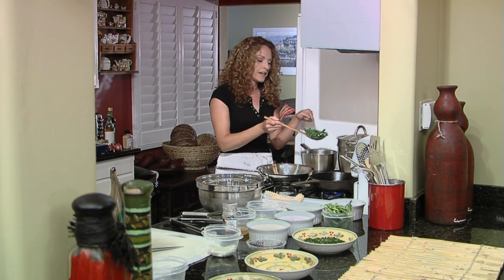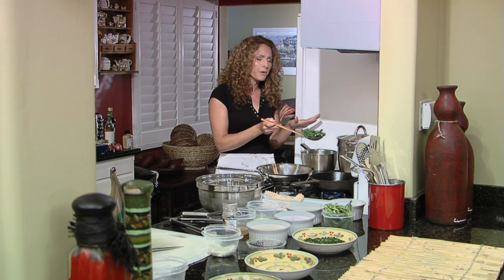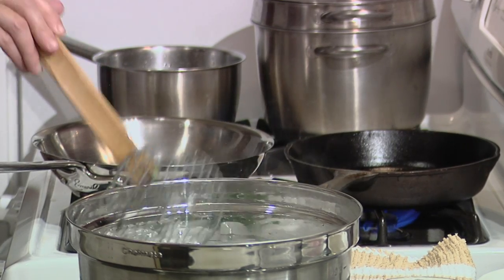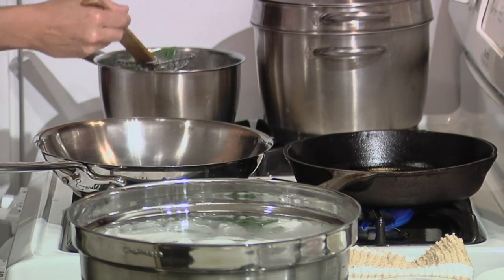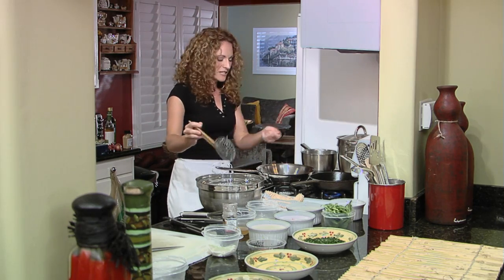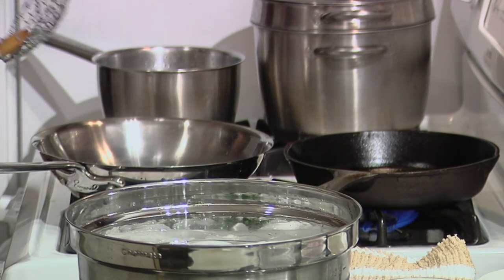See how lovely green they are. They're beautifully green. Perfect right now. So I'm pulling them out, putting them into the ice bath. Now we have officially stopped the cooking process. We'll hold them until right before we serve them when we toss them in some butter, garlic, and throw in the slivered almonds. Amazing.